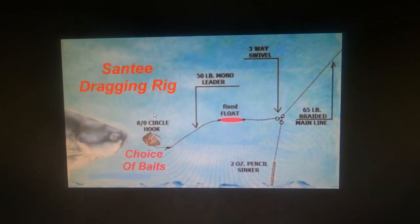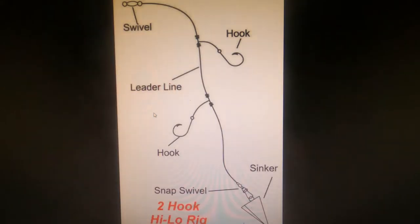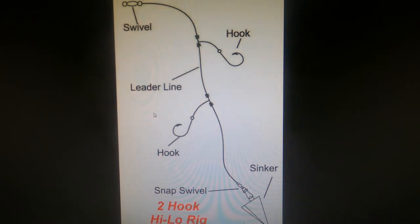One variation of the Santee rig is a dragging rig. And this is either used for bottom bouncing in a lake or for the lift and drop downstream drifting on a big river, which is popular in some areas. And then we have the high-low rig. This was originally a saltwater rig for bottom fishing, using two baited hooks above a sinker. Works well for catfish, allows you to fish either two different baits or two baits the same, both suspended up off the bottom.